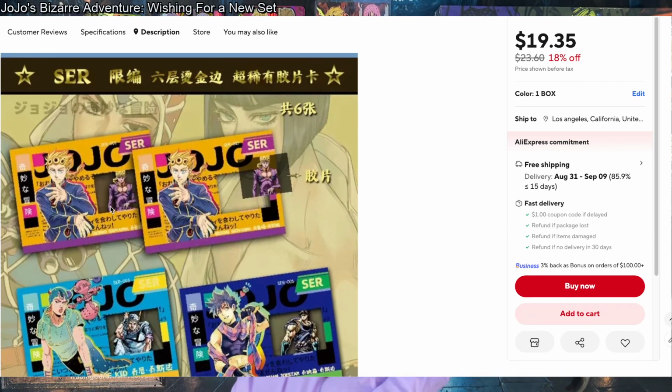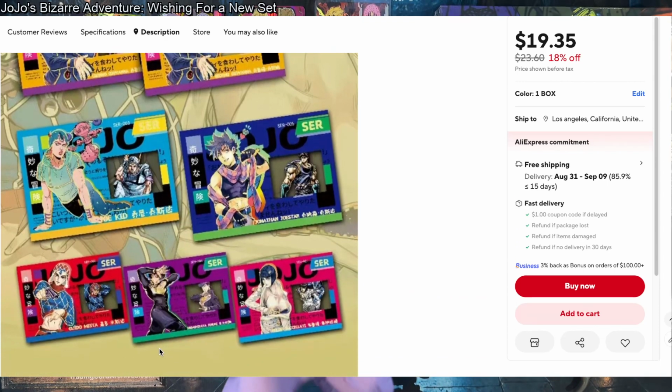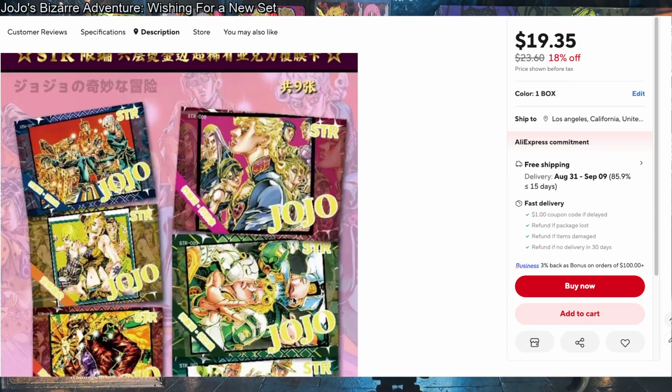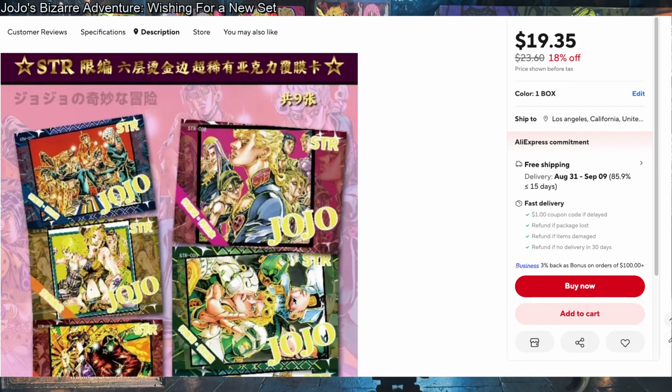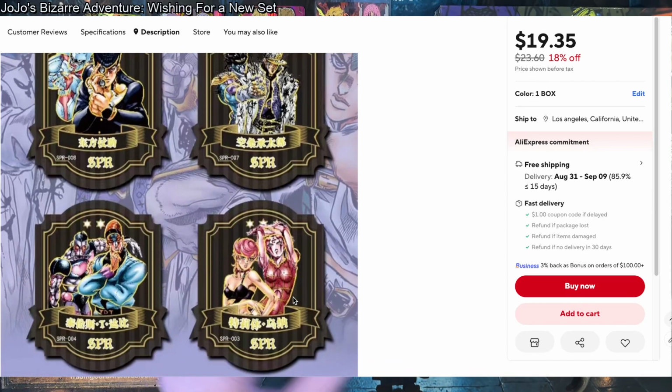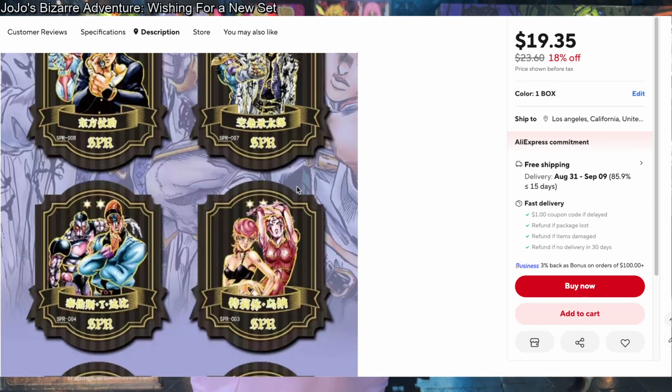These are the SERs. They have a film still in them. I have actually pulled SERs before. I have a couple of those. I didn't get them out for this video, but I do have those. Then you've got these SPRs. The SPR is a die cut, so that card is cut along this line.